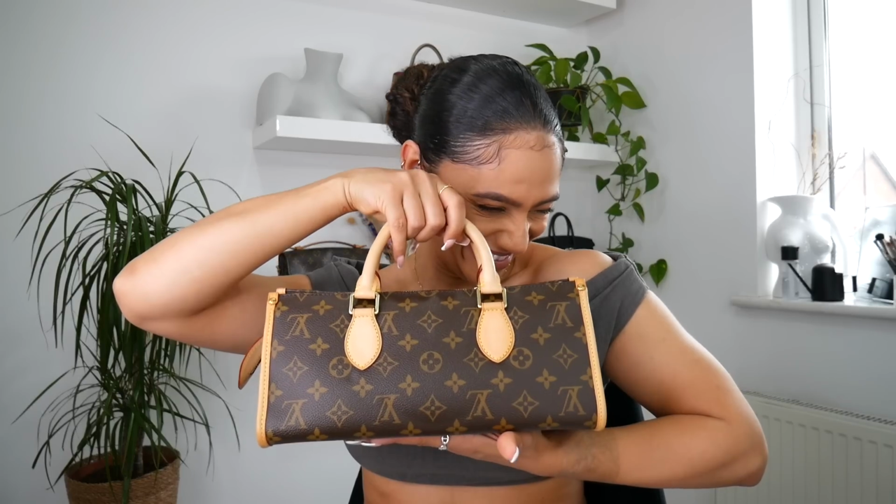Okay, my last hit, and this one is a very recent one. I haven't used this to be able to say, oh yeah, but I can already tell I'm gonna love this bag. I'm gonna love it. It's just the way it is.